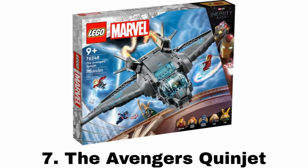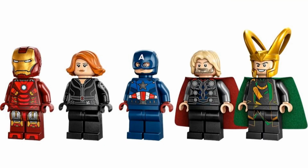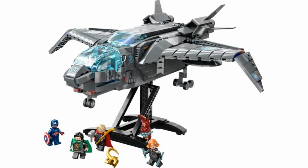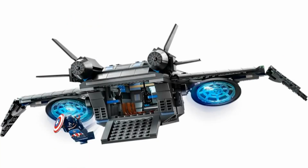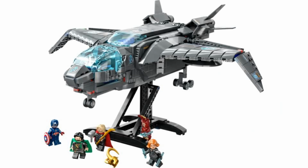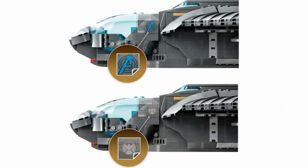Number 7 is the Avengers Quinjet. This is a fantastic update to the 2012 version with good updated Avengers figures. While the old version was good, this one just looks much more solid and complete with a good amount of interior space, retractable landing gear which works well except for the big gaps on the sides when the landing gear is down, and a stand for display.